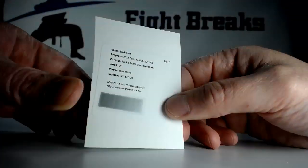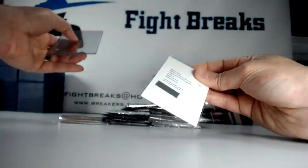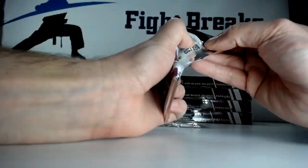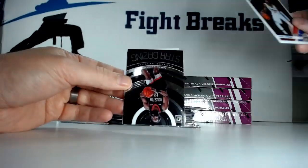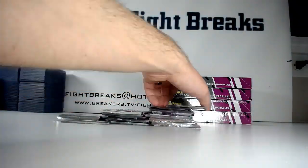Miami Heat, coming with the Heat, Tyler Herro, that's a nice hit for Miami. Marcus Smart, Paul George, James Harden, LaMarcus Aldridge.